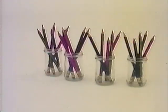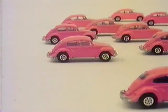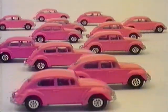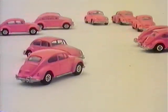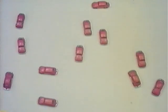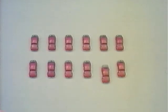Now, we've talked about arrays, and we talked about sets. Would the cars come back on, please? I didn't mean back in, I meant back on. Oh, boy. Now, let's look at how an array can change itself around and still have the same number of things in it. Look at those cars lining up. They formed an array, just like the eggs in the egg carton. Remember? 2 rows, 6 in each row. 12 all together.